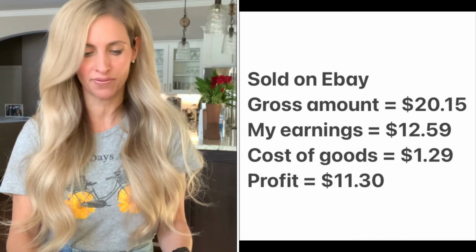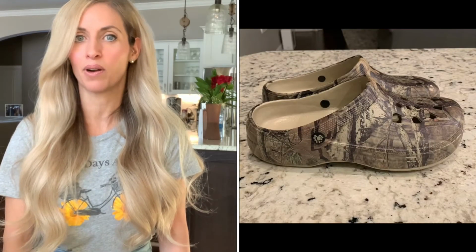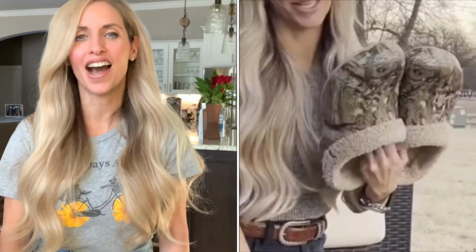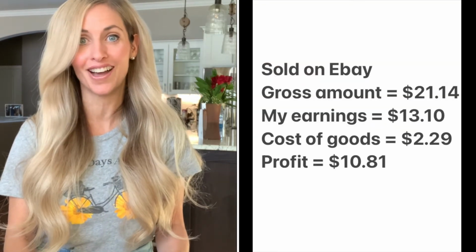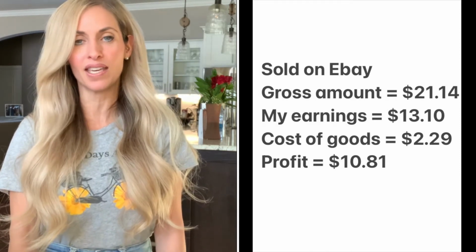The next item was the pair of Dogs sandals, and these were the ones that I thought looked like Crocs, but they were a brand called Dogs, and they had a faux fur lining inside that did not look good. It was really dirty. So I popped it out and I was going to attempt to clean it, but they were just too far beyond repair. So I sold it without the liner and they sold right away for $21.14. My earnings after eBay fees and postage were $13.10.